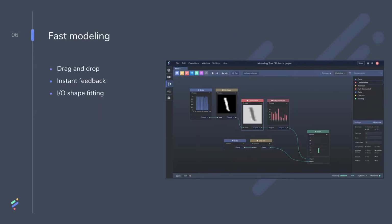PerceptiLabs enables fast modeling with our visual modeling tool. It's a low-code, no-code, drag-and-drop tool that allows users to build out different models. Users get instant feedback of the output in each component, which is great for debugging. It has automatic input-output shape-fitting, which means that users can move faster in prototyping and build out optimized models.